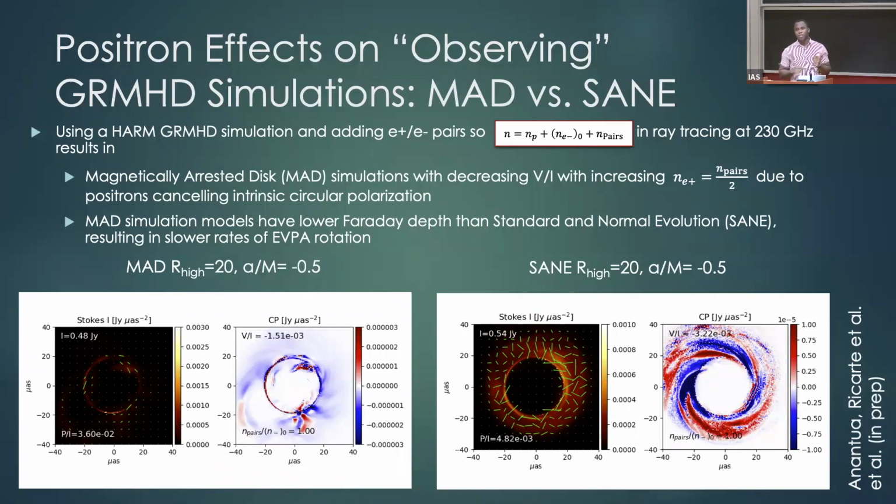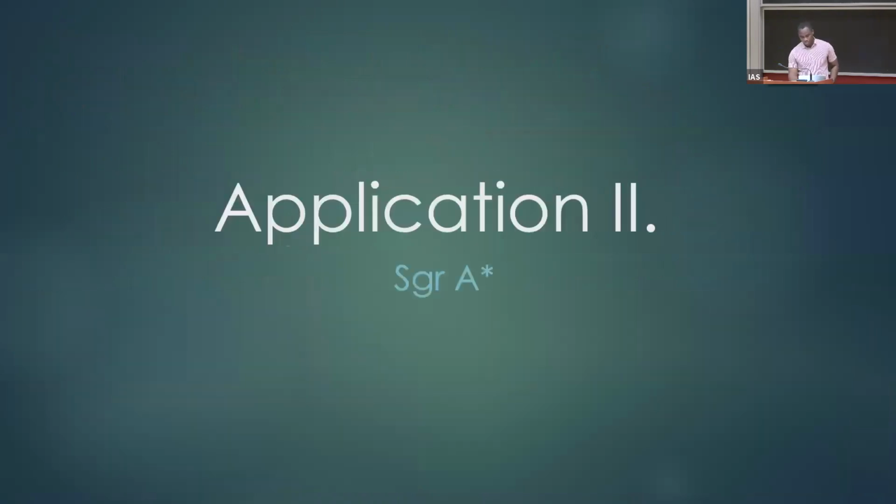So here could be another way to disfavor, say, SANE simulations if we don't observe that type of electric vector polarization angle behavior, because of the differences in the Faraday effects that you can start seeing if you observe a changing positron fraction. And this could also confound things like using axions, to see if the axion content would actually affect the electric vector polarization angle pattern by inducing an oscillation. So this is another systematic that wasn't usually included in the model.